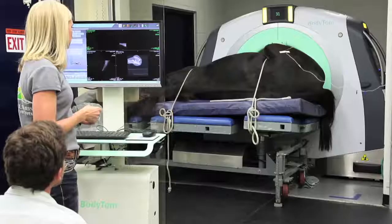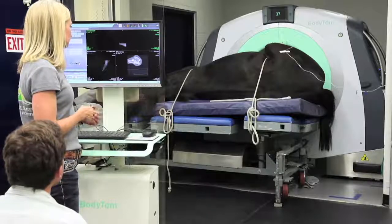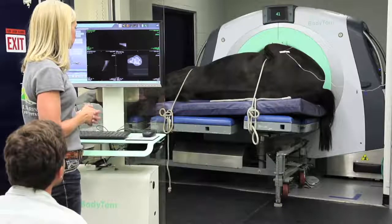We've been really pleased with the caliber and quality of imaging the CT scanner has provided our sports medicine cases. It has also allowed our practice, basically the level of medicine, to increase and allow us to come to a new higher level or standard of care.